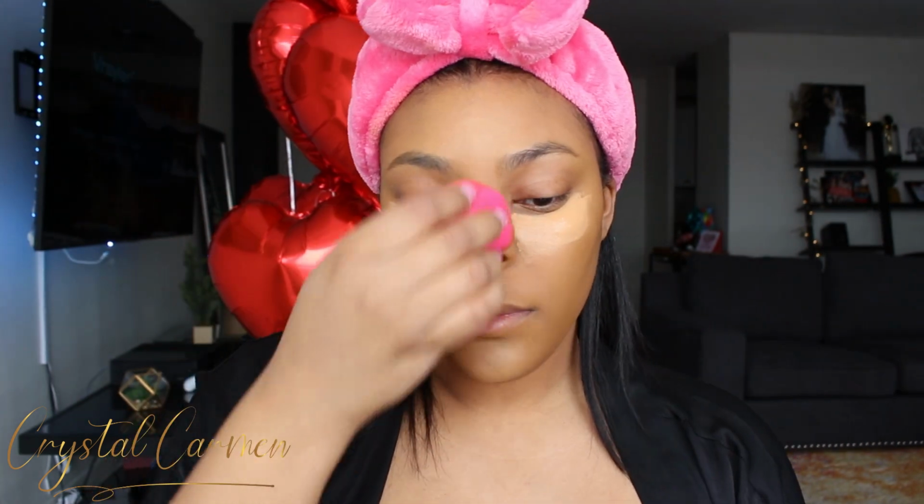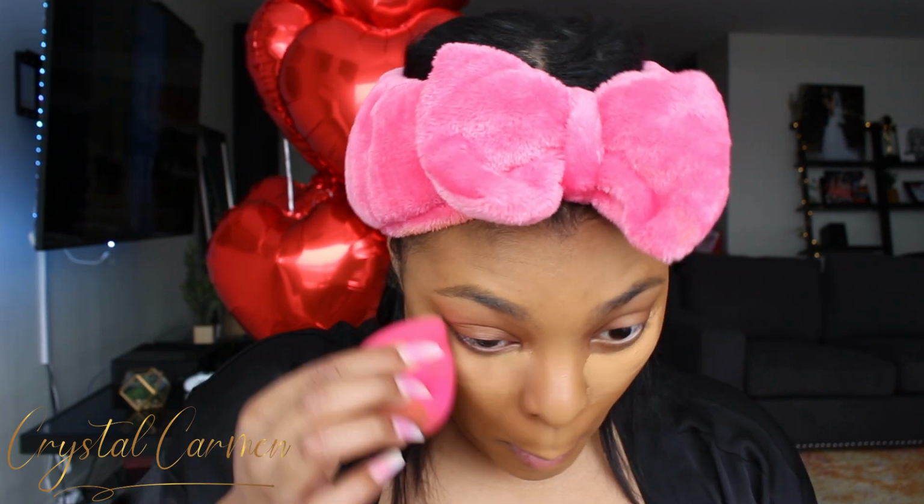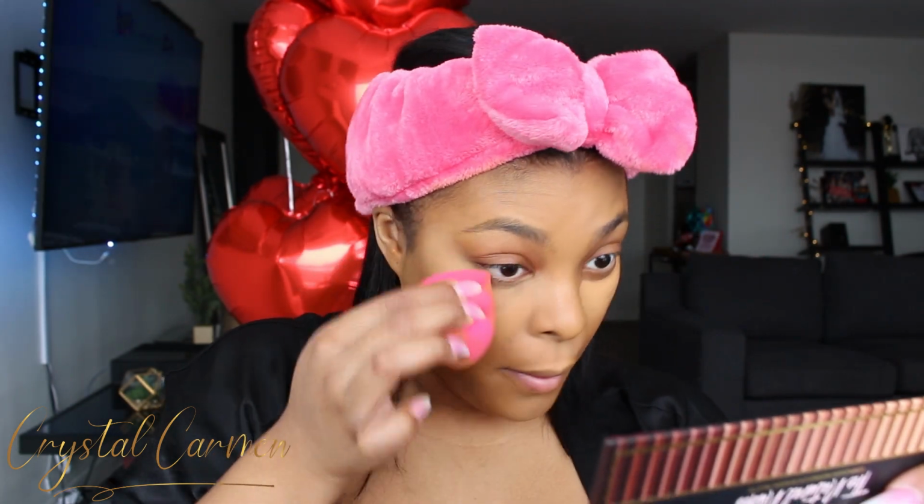I'm blending out this concealer. This concealer is a very natural concealer, and I do like it because it's hydrating. I thought it would be more mattifying like the first foundation that Fenty released, but no, it's actually really natural and luminous. I like it under the eyes. It's nice and light. It doesn't look all creepy. Making sure I blend that out. I don't want any creases, especially around your nose.